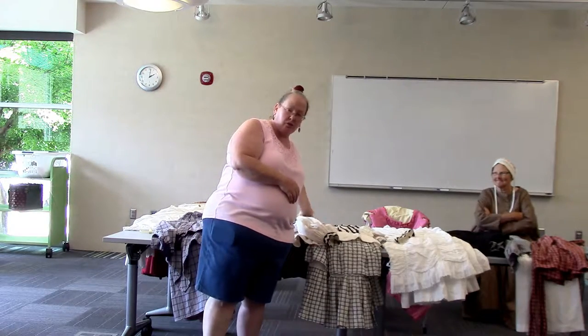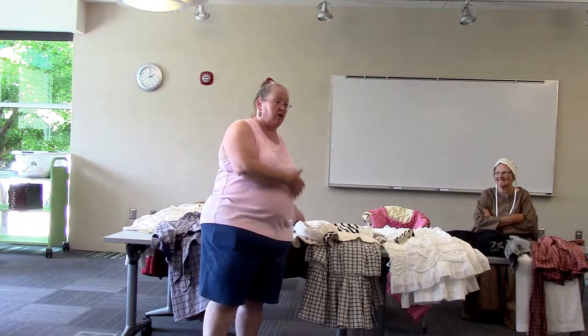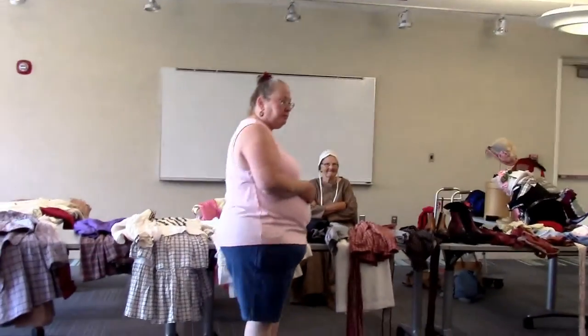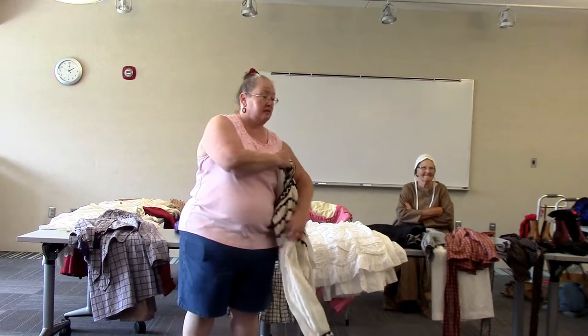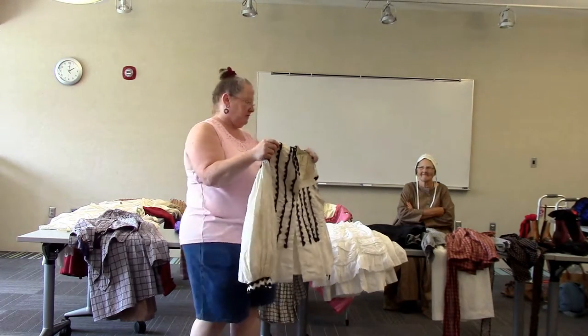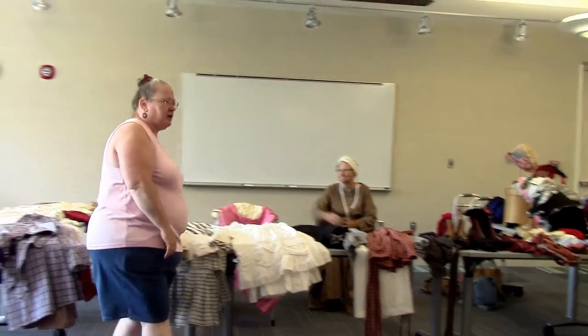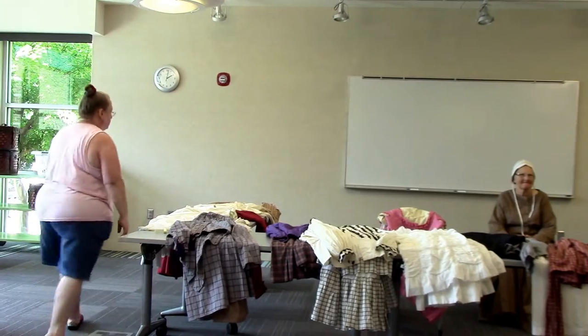This is another actual reproduction pattern of someone that had one out. It's by the Historical Society as well. Is that rickrack on that bodice? No, ma'am. It's lace. It's hard to tell from here. Yeah, it's lace. They really didn't have rickrack until about 1920. That was when rickrack really came.